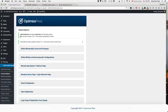But ultimately, whether you're building a business site, a blog, or an eCourse or membership site, the building aspect of using OP is exactly the same. So I hope this was informative.